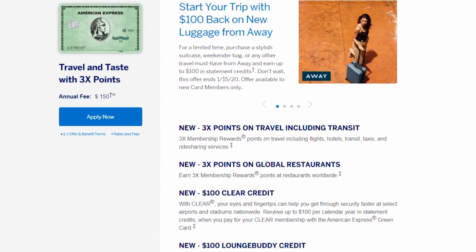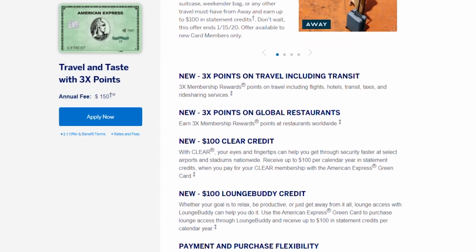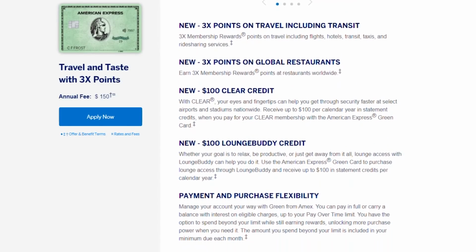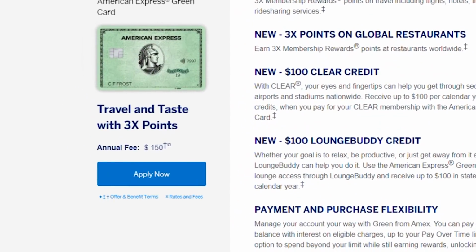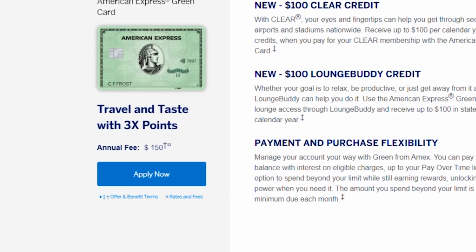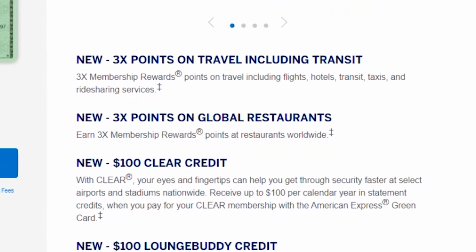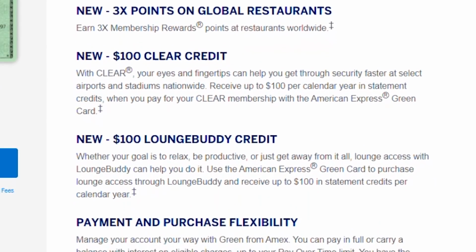You're going to get 3 points per dollar for travel, very broad travel categories, for transit, camping sites, cruises, a lot of different options there, and also restaurants. It comes with a $150 annual fee, but there are 2 ways to get credits, if you're able to redeem them, to get $200 in value right there. That's a $100 CLEAR membership credit and a $100 LoungeBuddy credit. So between those two, it's $200.